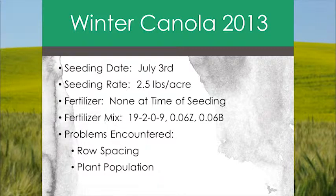I believe we put 40-50 pounds of total nitrogen on with that, and then a little bit of zinc and a little bit of boron. Our soil test showed we were really low on both, and I was talking with Karen, and she was recommending a little bit of boron.